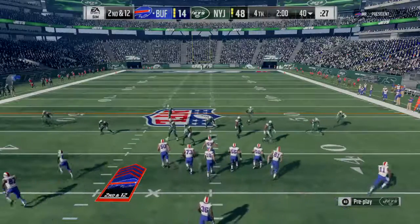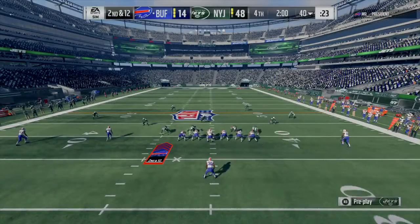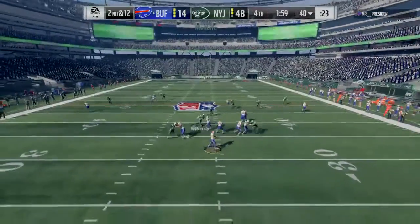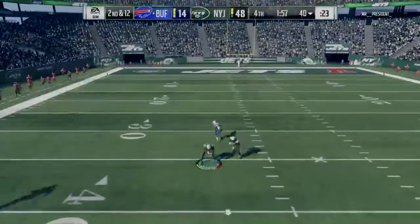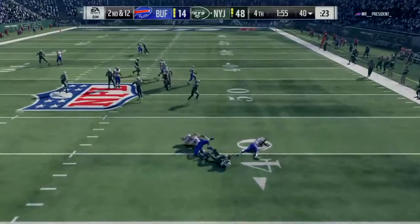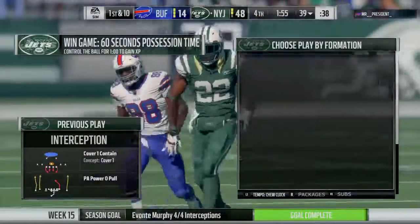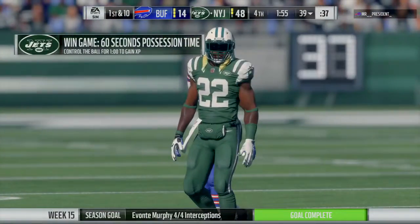And some changes here as the D-line separates some. They'll set up to throw. And now here's another interception. Picked off at the 36. And his guys are going to take over at the 39-yard line.